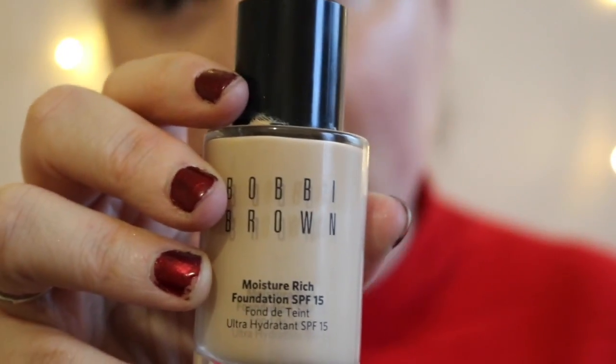Next I'm going to use foundation, and I'm going to use Moisture Rich Foundation by Bobbi Brown. This is perfect for skin like mine that is super dehydrated. It's also good for drier skins. I'm just going to take my Real Techniques stippling brush for this and push that into the skin. Now that I've got my concealer on, which I can always top up later, I'm just going to pop this onto the areas that need it, and less so on areas like the forehead that need less. Mostly I need coverage on my cheeks. And now I'm going to blend that in.